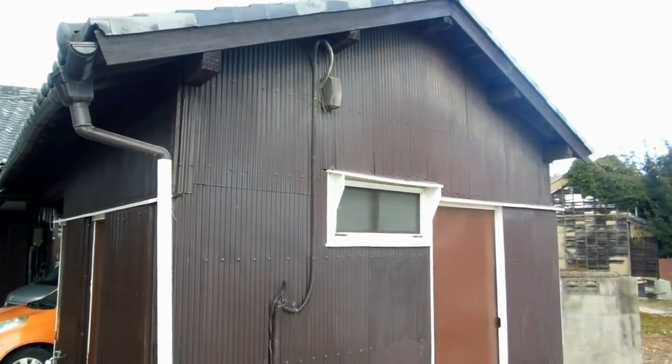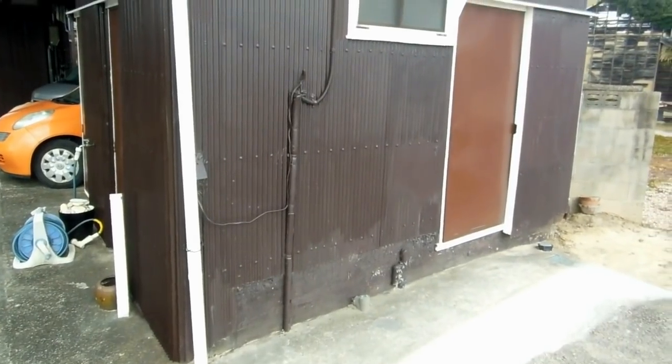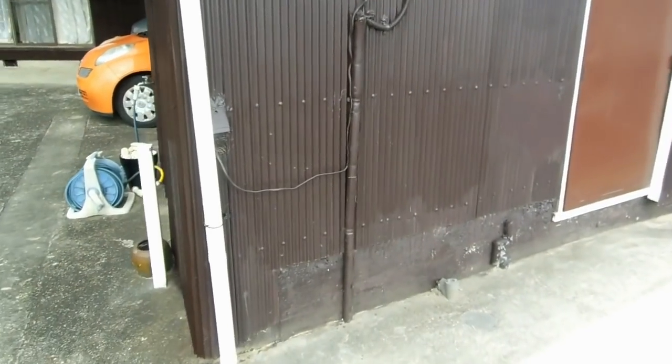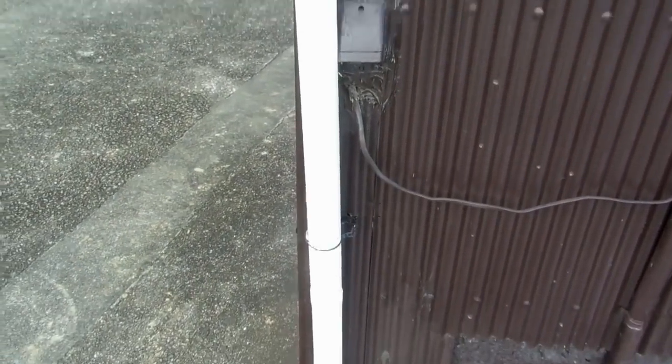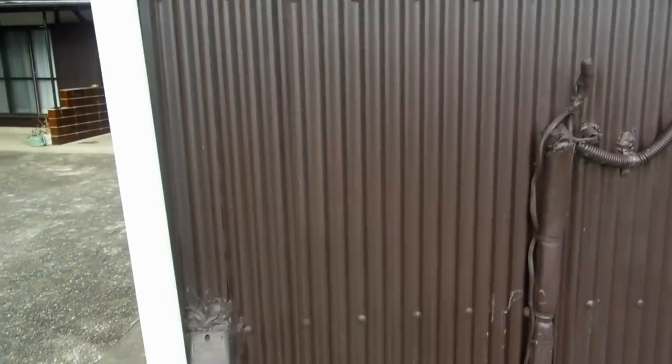So recently this side of the house has been exposed because the trees next door have been removed. So suddenly this wall here is more visible to the street and also more exposed to the weather. So time to have a closer look at it.